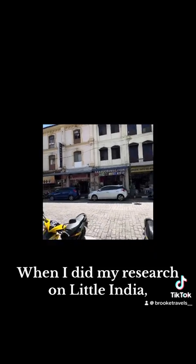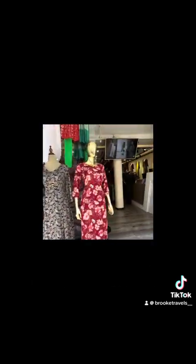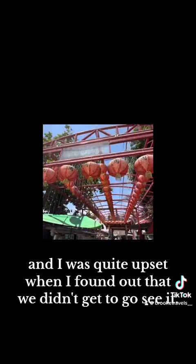When I did my research on Little India, I found out that the oldest Hindu temple is located here. I had no idea when I was there, and I was quite upset when I found out that we didn't get to go see it.